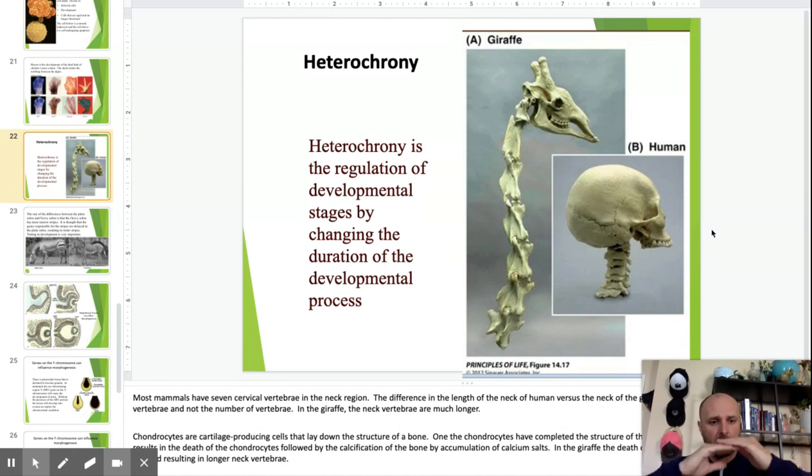So in humans, the genes say start growing now, and they grow, and then it says stop. And then if that gene is delayed, you'll get longer cervical vertebrae. Giraffes have the same number of cervical vertebrae as humans do. Those bones are just longer. The growth didn't get turned off.